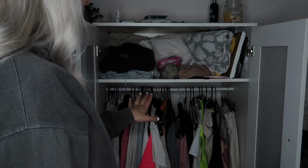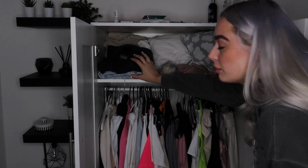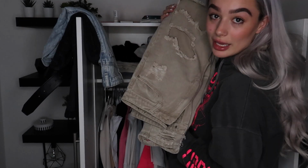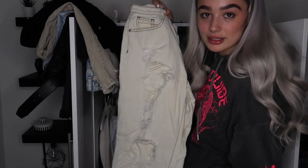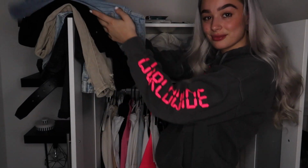Okay, so moving on to this top bit, there's literally all sorts in here. So the main thing that I keep in here is all my jeans, like my mom jeans and things like that. But I feel like I already know that I want to keep all of these. So we're going to keep those, keep those, keep those, keep those. Okay, these ones I'm actually not a massive fan of, so I think we're going to get rid of these ones. I got these in Dubai. But again, because I've got silver hair, I just don't think the cream goes, so they're going to go too. And then we've just got some plain blue ones, which are also going to stay.